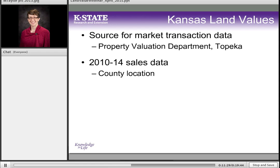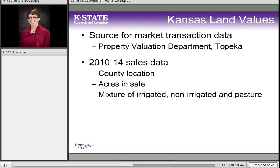The kind of information that's in the PVD data is the county in which it's located, the number of acres in a tract that was sold, the mixture of irrigated, non-irrigated, and pasture land. A lot of pieces of ground are not purely pasture or purely cropland. There tend to be a mix of both, so it's important to know that. That will affect the sale price.